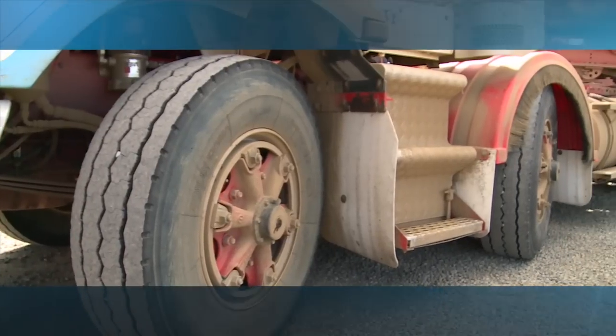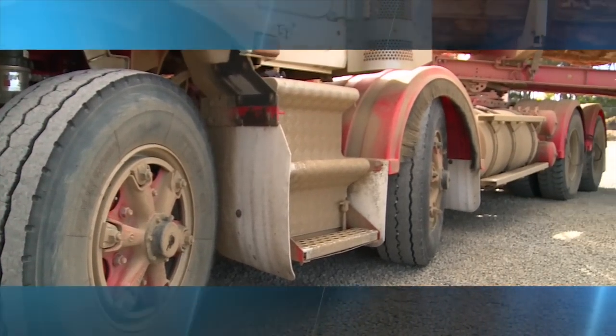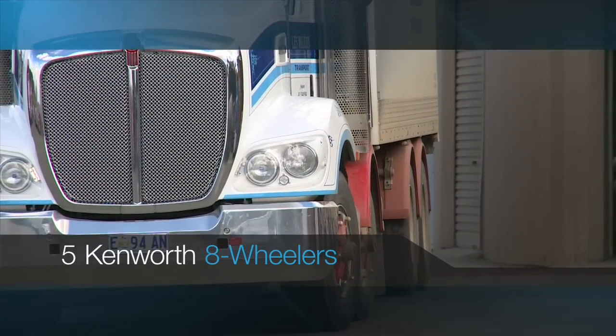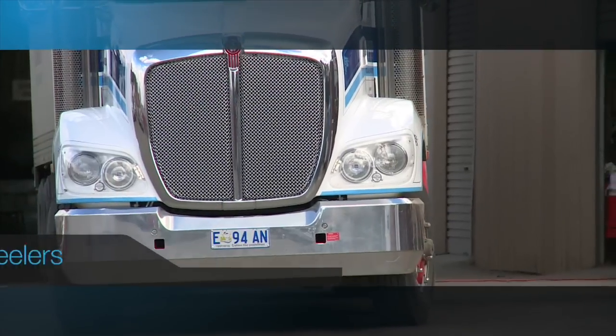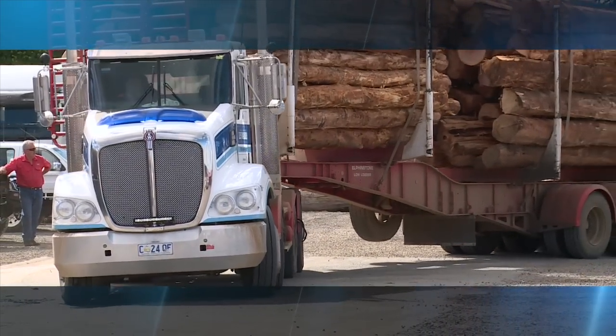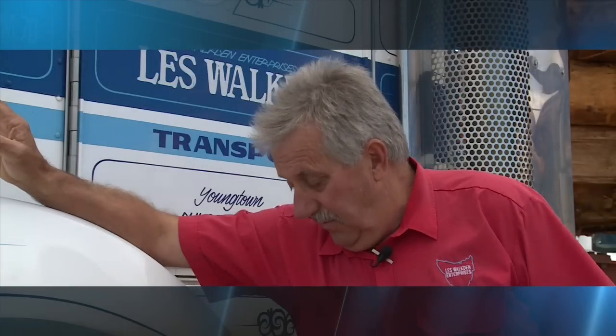We can probably add too, as you can see by the truck we're standing in front of, we're a bit of an advocate for these 8-wheelers. We use them in Tassie as prime movers, and we find that as part of our business they're very, very important. I think we've now got something like 5 Kenworth 8-wheelers. Some as a rigid towing a 4-axle dog behind, but a lot of them as prime movers, pulling a 3-axle trailer. The advantage of the twin steer, of course, if you set it up correctly, is we're allowed 11 tonne on the front axle compared to only 6.5 on a normal steer.